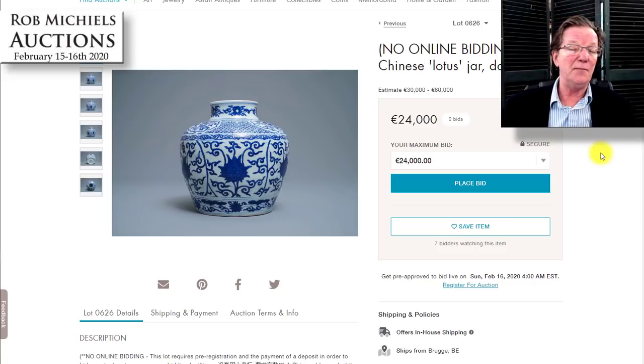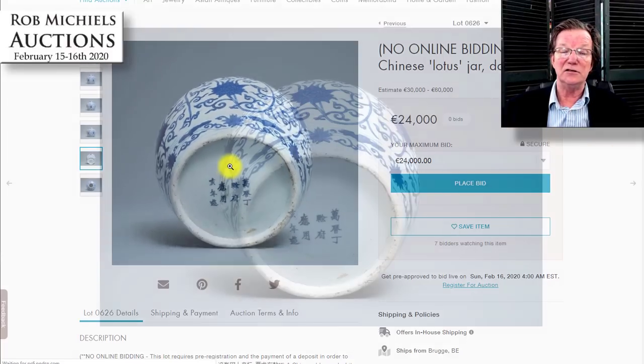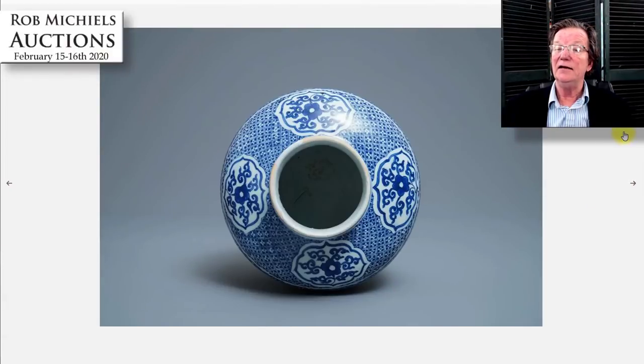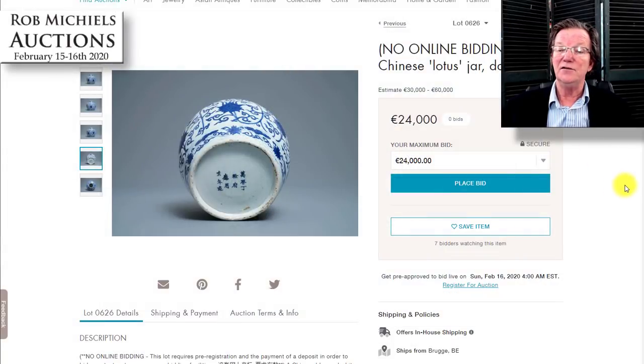There was one that came up not long ago that had a crack in it and it just had the basic Wanli mark, and it went for about 65,000. All right, here's the mark on the base with the date on it. Very unusual. Here's a view from the top down. Really exceptional. This is almost like the kind of work you see on Kangxi pieces or earlier Ming pieces. It's Wanli. Makes it interesting.